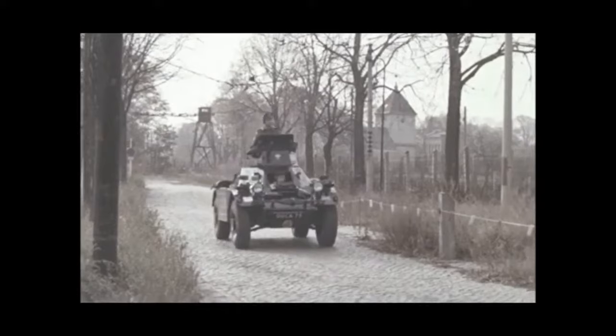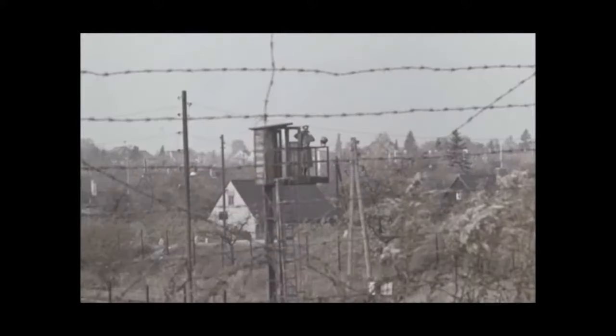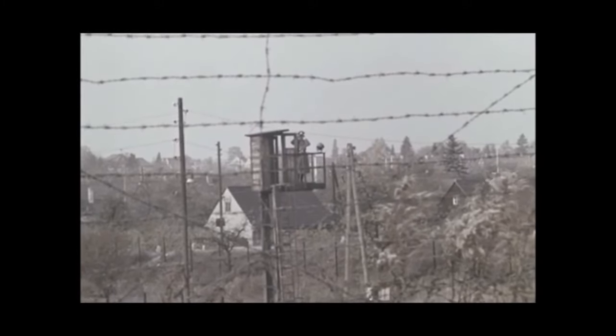Along the Russian zone border, down a street split up its middle, the guards stare face to suspicious face through the barbed wire.